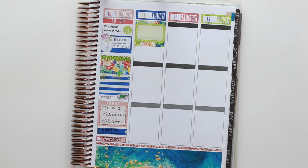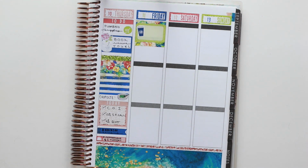Moving on to Friday, I started off with a strip of that floral washi and kind of just made a border around a half box to mark a meeting that I had super early in the morning.